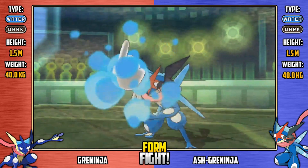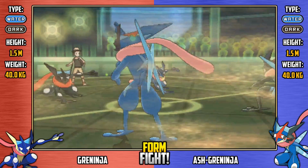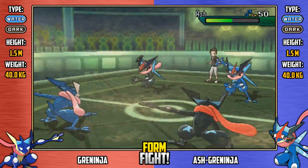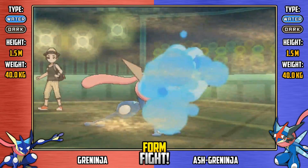Shiny Ash-Greninja has to recharge as regular Ash-Greninja comes in with Recover. Brilliant play. It's going to restore its HP, so it's going to be almost at full HP at the start of this turn. That's a brilliant play. That was very well done.